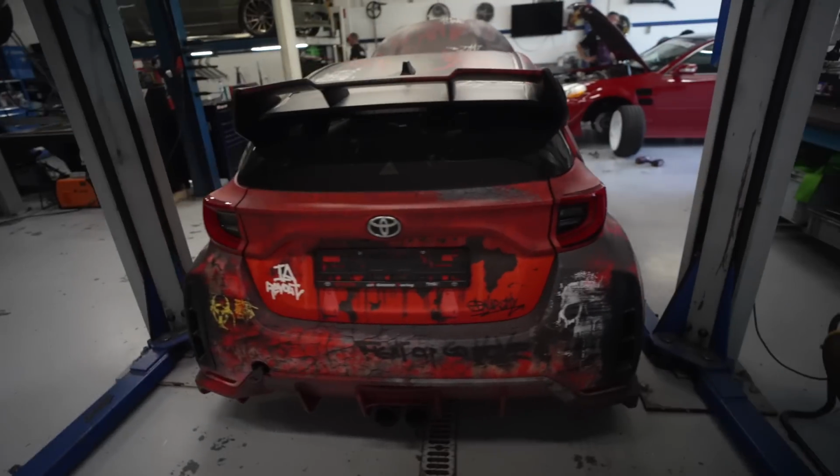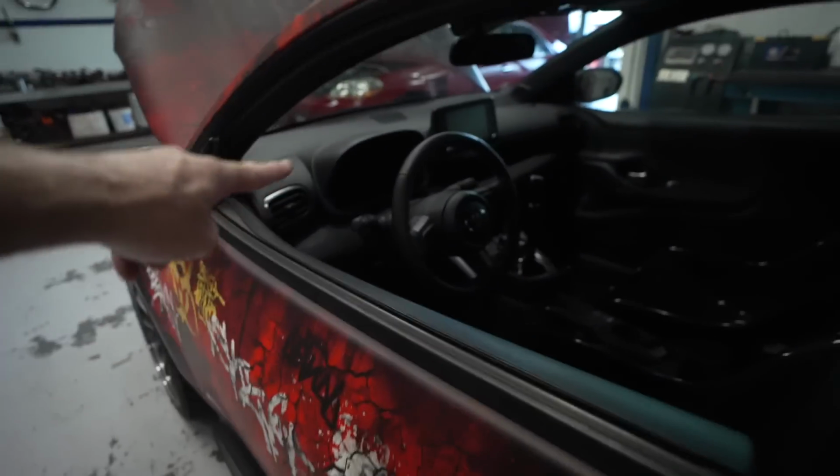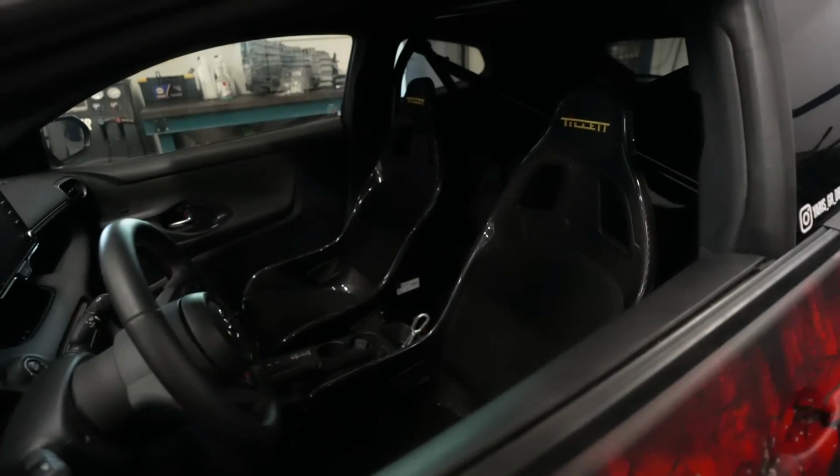And in fact, 120 grand has been put into this. So it may not look it from the outside, but underneath, everything has been changed. All the diff has got rally suspension, all the arms, everything. The whole interior, the screen's been, I'm not going to say retrofit because it's a very modern dash in there. Cool shifter, and I would hate to know how much those seats are.